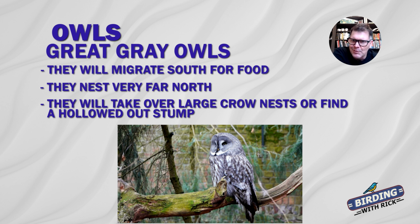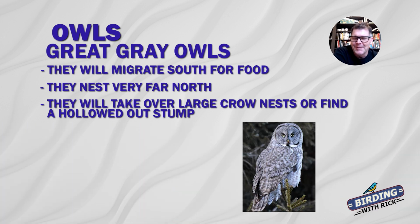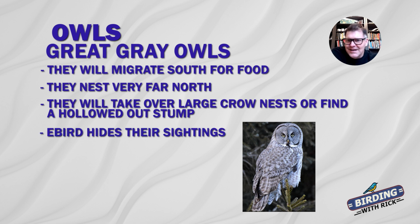Great gray owl. Everyone's looking for these. They're hard to find because eBird hides their sightings because so many people like to photograph them and disturb them, so they want to keep that population quiet. So really, if you stumble across one, or if you know somebody who tips you off that there's one in the area, they're worth tracking down. They're beautiful owls.